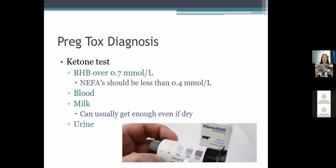For diagnosing preg tox, there are multiple different ketone tests available on the market. The BHBA, the beta-hydroxybutyrate test, is fairly accurate and also fairly common. There are different models you can use. You can test the blood, you can test the milk, you can test the urine. With the milk, even on those dry does, you can usually get a few drops of milk out of that dry udder, and that's enough for testing. For a BHB level, we don't want anything over 0.7 millimoles per liter. You can technically measure NEFAs, the non-esterified fatty acids, as well, and that level should be less than 0.4 millimoles per liter.